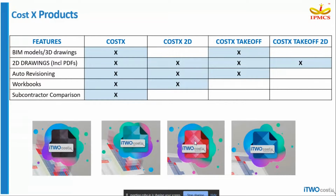RIB software currently offers a range of innovative and web-based construction solutions for the global market. The various products are CostX Full Shooter, CostX 2D, CostX Takeoff, CostX Takeoff 2D. Depending on our requirement, we can choose the product.